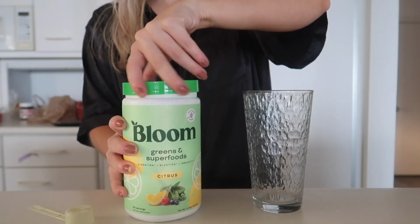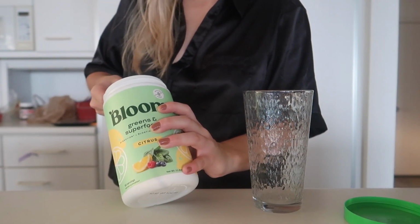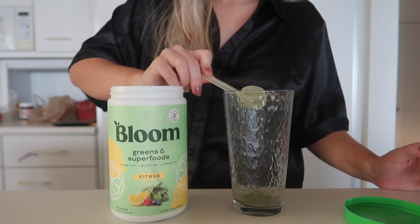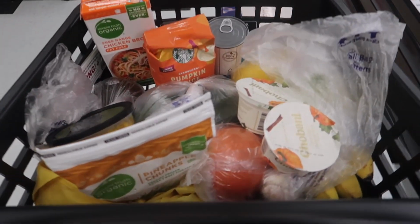And then something I already have as part of my routine is the Bloom Nutrition greens. Those are super good because not only is it a bunch of veggies that you start with right in the morning, but it also has an immune boost, helps with digestion, bloating, things like that. So I started my day off with those. The rest I needed to go to the grocery store for. So I got a bunch of goodies and we're gonna keep going.